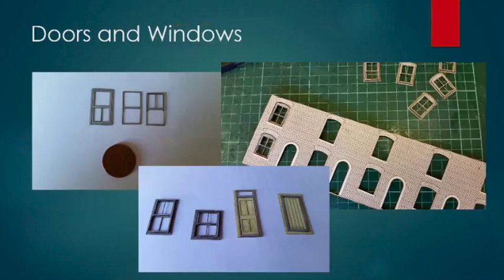Doors and windows we could actually cut. That's a 1p piece that you can see there. So we could actually make sash windows out of card. This card in this shot is actually 0.5 mil thick. So there are 3 layers of 0.5 mil thick card all glued on top of each other.